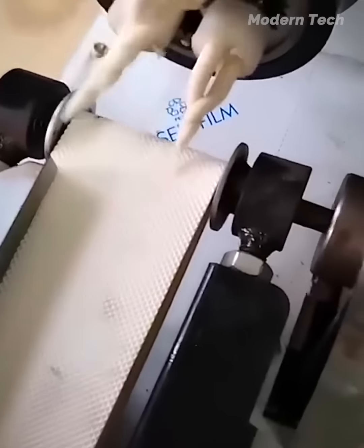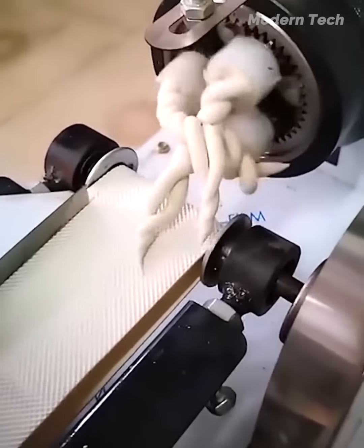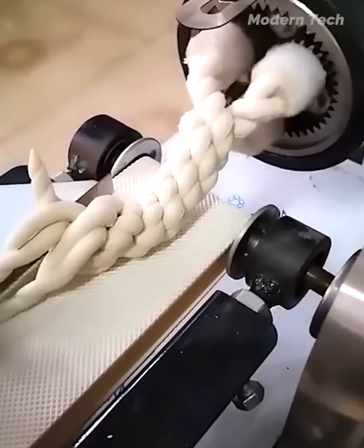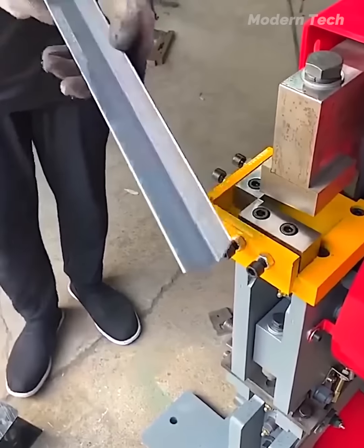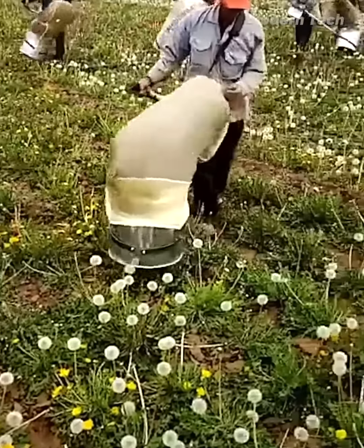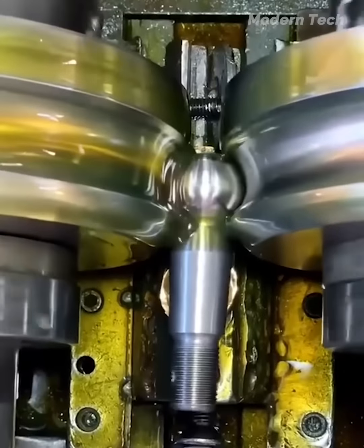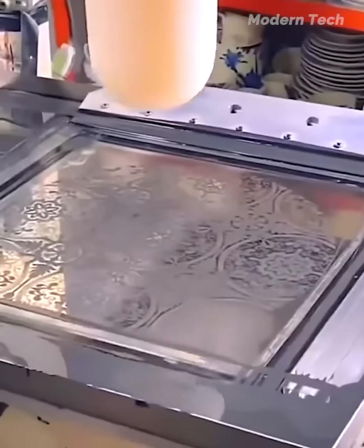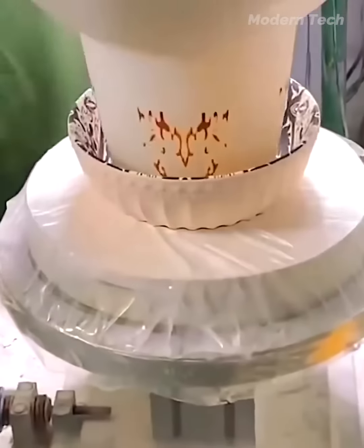Dough twisting for intricate designs is performed by a patient and precise machine. Specialized vacuums facilitate efficient dandelion harvesting. An inventive process uses a latex blob to imprint designs inside bowls for decorative china sets.